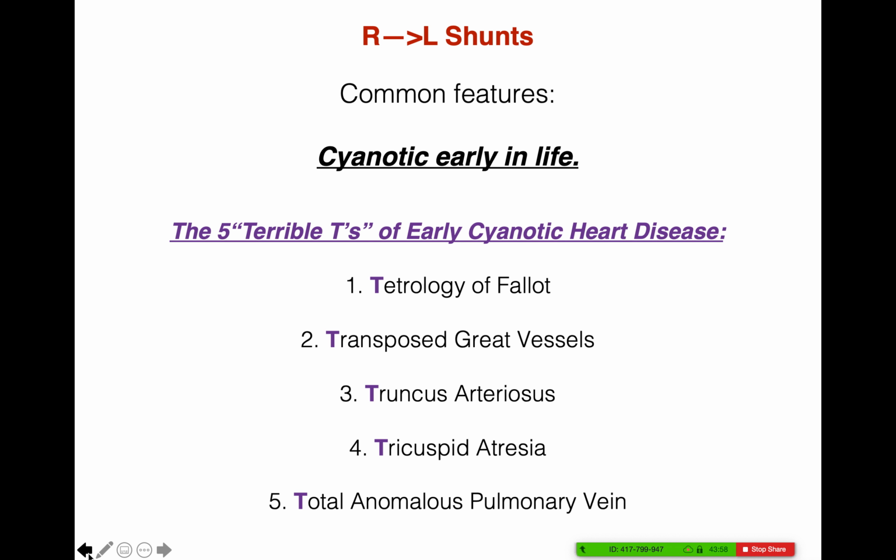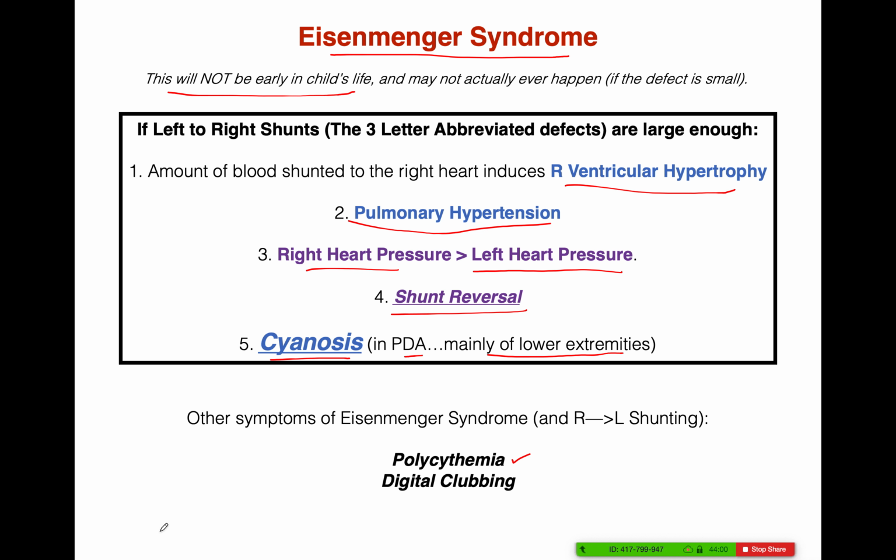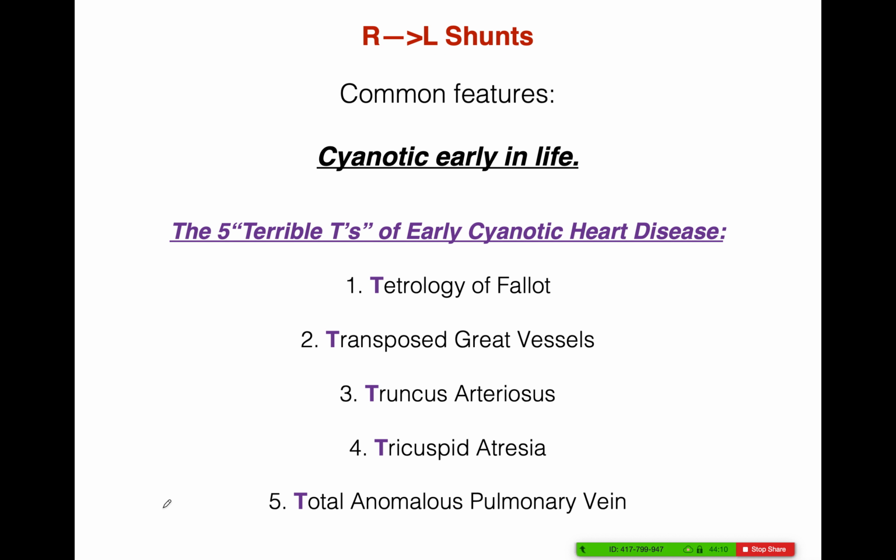Okay, so now we're going to move on to our defects that are cyanotic at birth. Do you have any questions on the last three before we move forward? No? Okay. Great. So right to left shunts here, cyanotic early in life. So when you have a baby that's born and the baby is blue, please look for one of the five terrible T's. Whatever answer choice you choose should have T as the first letter. It makes life so much easier.